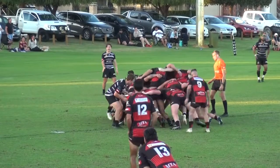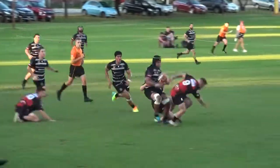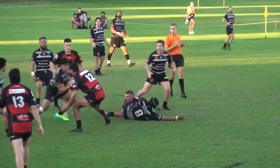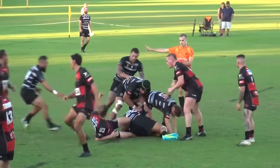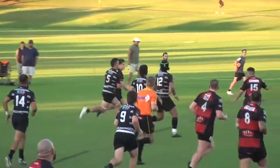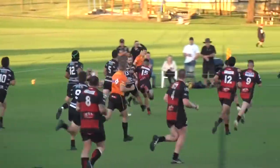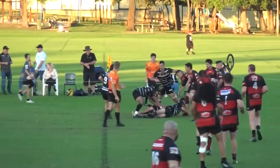Weir the feed. He wants it back, but it's gone Bayswater's way. So they retrieve the ball. Gain another 20 metres, pushing up towards halfway. Outstanding play, showing their dominance in this game. There's space out wide. Sayulala couldn't find it.